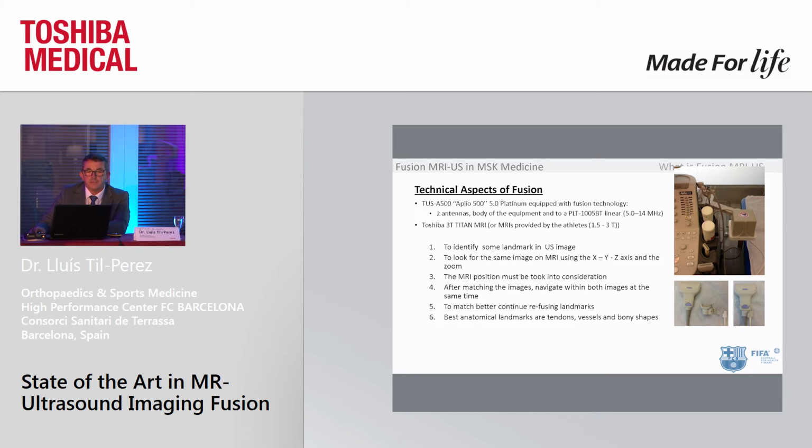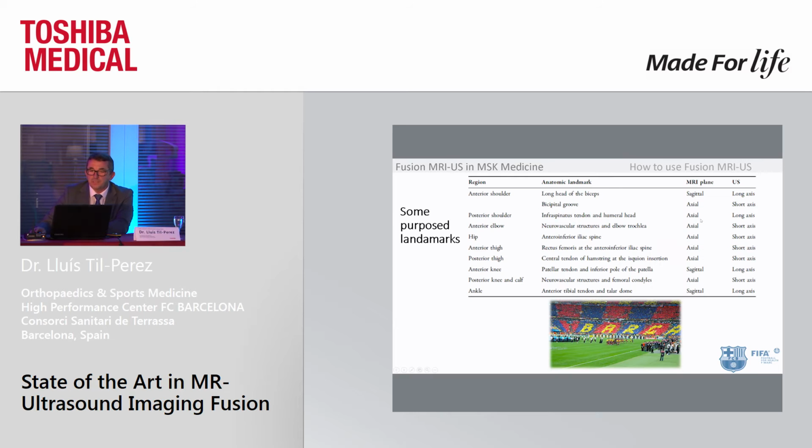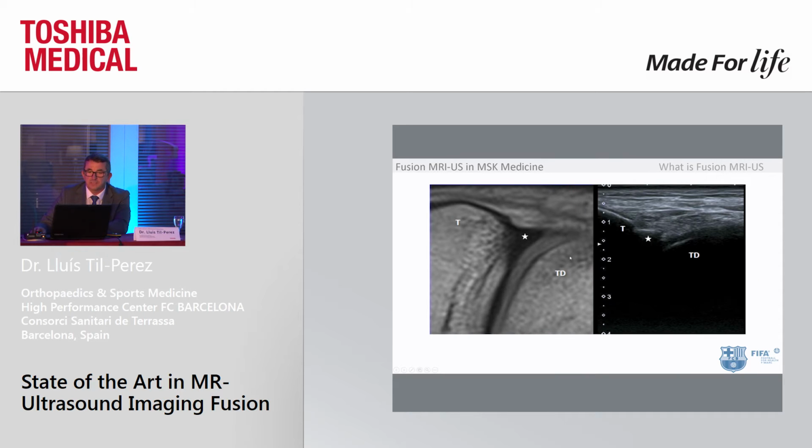It's recommendable to start with these identifiable images, such as this 18-year-old football player with chronic anterior pain in the ankle. MRI and ultrasound showed an anterior bone spur formed in the tibia, causing the chronic pain. So anterior impingement syndrome was diagnosed. It's easily recognizable in both images. Landmarks are very easy to choose in the bone shape.